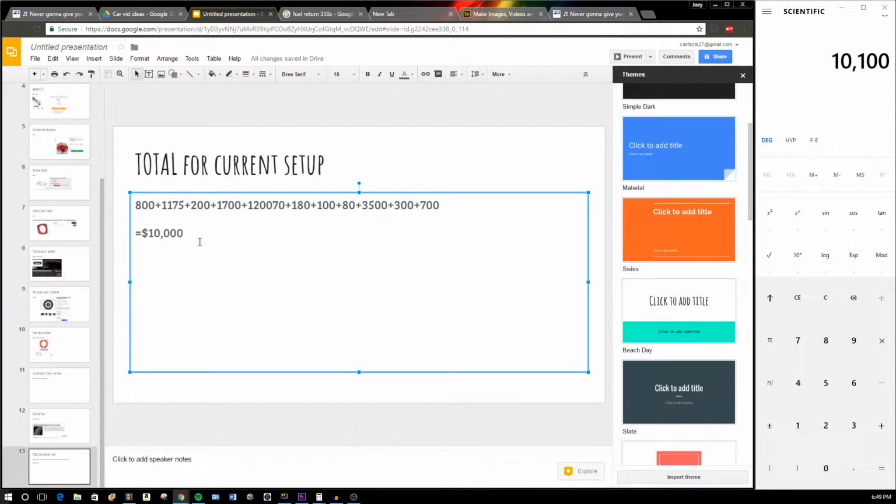And of course, I've spent a lot of money before on a naturally aspirated setup, but this is currently what's on my car before the build. So that's that, and yep.